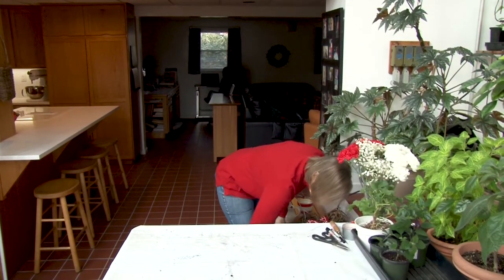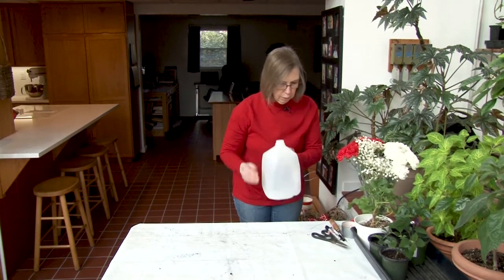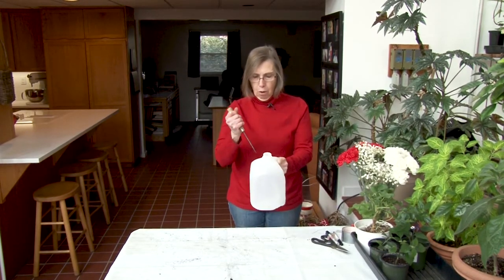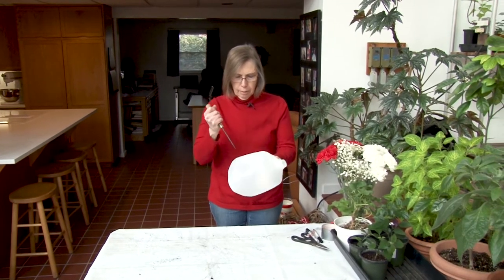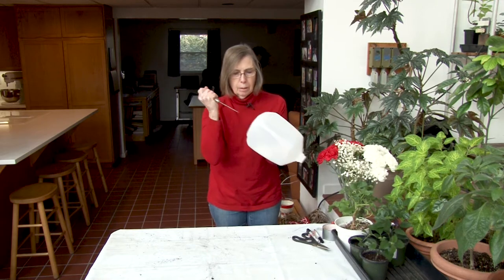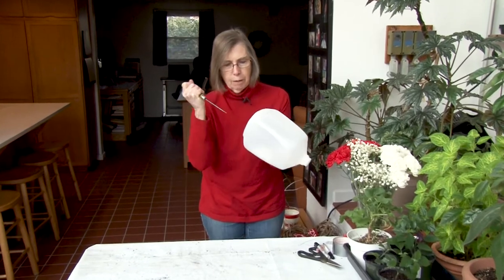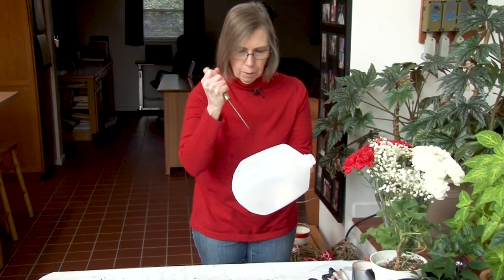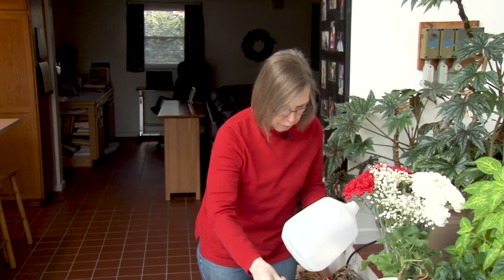The next thing I want to do is plant some perennial seeds outdoors, and to do that I'm going to make a little greenhouse for them. I'm going to start with an empty water jug or milk jug and poke holes in the top and bottom. You want it to drain and you want it to also pick up some rainfall. And we're going to leave the cap off. And then I'll put one good hole in the side and then use my scissors.